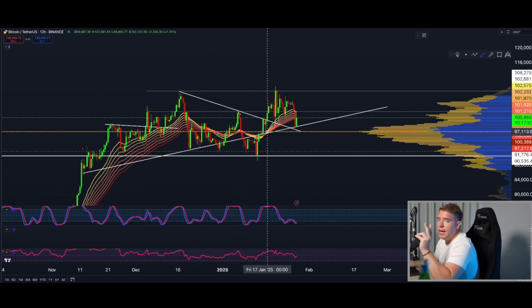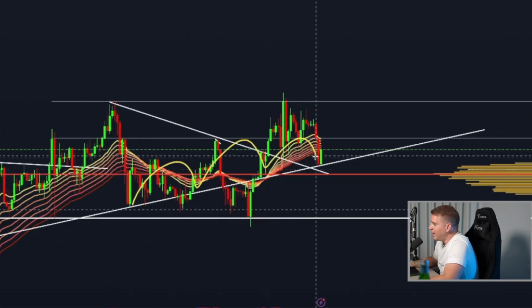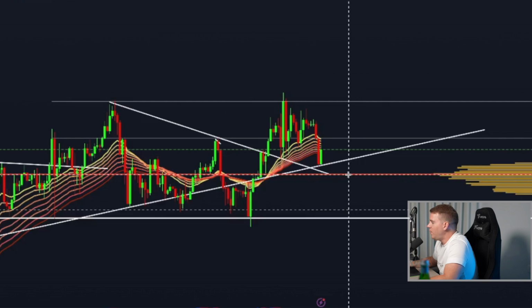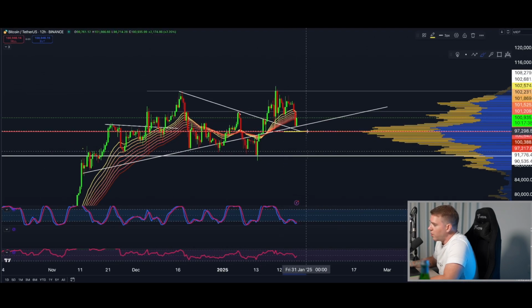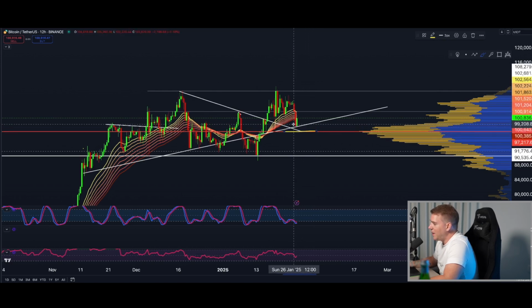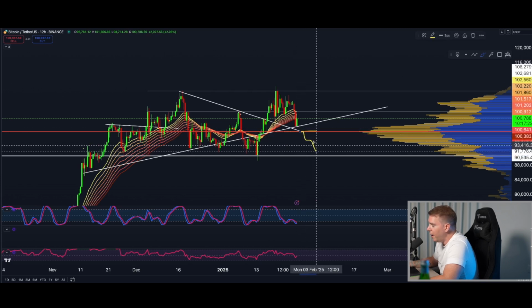It's actually 2 levels that need to hold here. For once, this upward sloping trend line here, currently sitting at $98,500, and the underlying VPVR point of control at $97,200 approximately. So these two levels need to hold. The point of control on the VPVR is the line in the sand. If that line would be broken, we need to be prepared that we will come down to at least $95,000, potentially even a little bit lower than that.